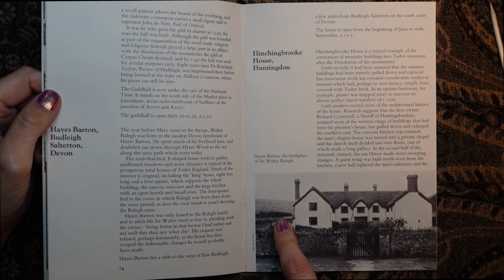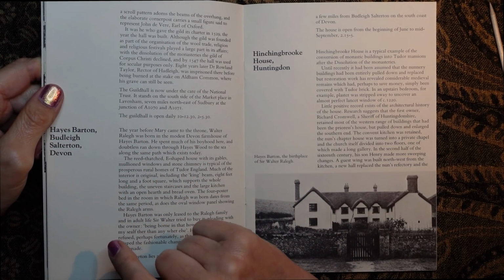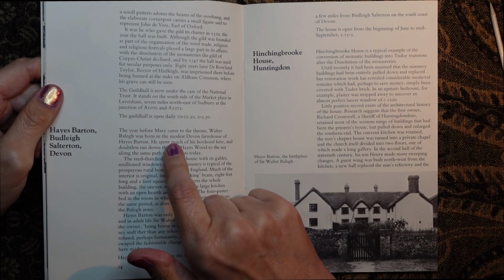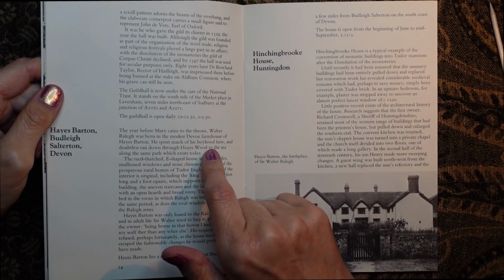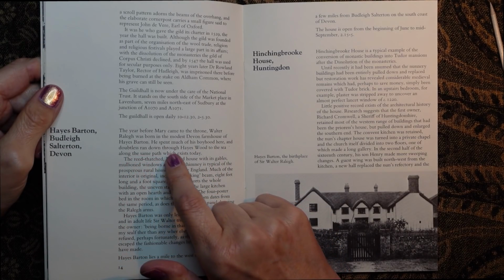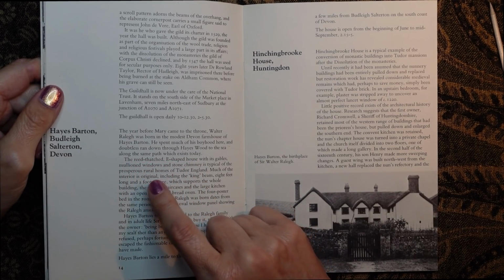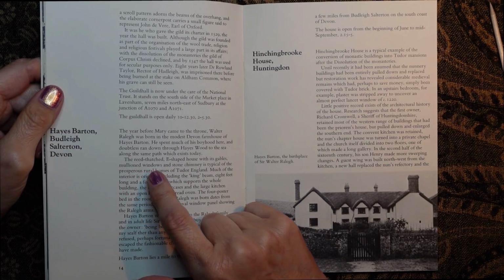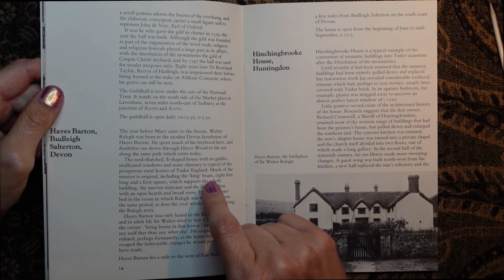So this is Hayes Barton, the birthplace of Sir Walter Raleigh. It's in Budleigh Salterton in Devon. The year before Mary came to the throne, Walter Raleigh was born in the modest Devon farmhouse of Hayes Barton. He spent much of his boyhood here, and doubtless ran down through Hayes Wood to the sea, along the same path which exists today. The reed-thatched, E-shaped house with its gables, mullioned windows and stone chimney is typical of the prosperous rural homes of Tudor England.